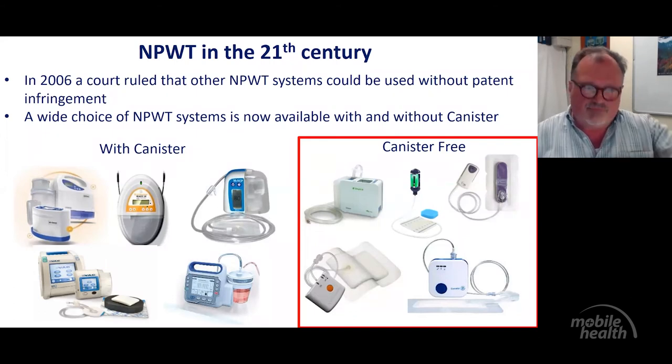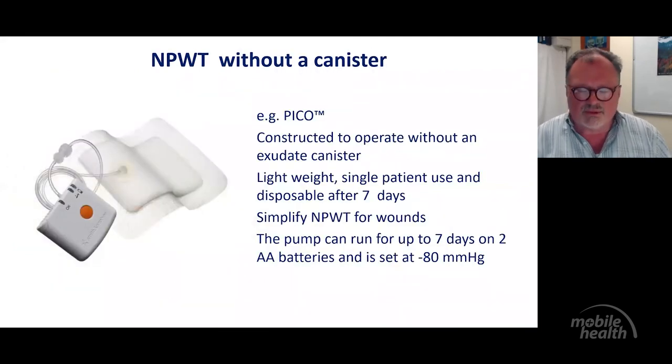Okay, so we now talk about canister-free for the last 5 to 7 minutes. So we got these canisters out of the way, those highly exudating wounds. We downgrade those very quickly as soon as we can and use alternative options. Either we use alternative wound dressings or we go to canister-free dressings, which are now more and more available. Every company does develop some, and we have a number of topical negative pressure wound systems without canisters on the market in New Zealand. I'll just show you one here, the Pico one, which I have the most experience with.